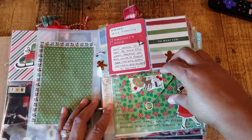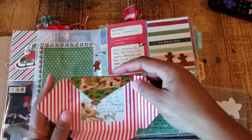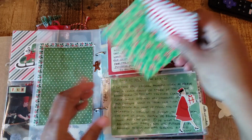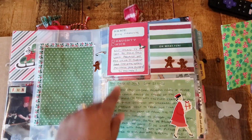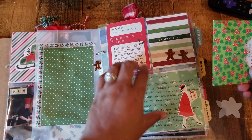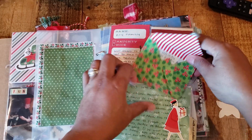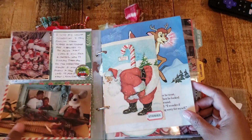So here is some more journaling, and here is another one of those little envelopes that I made that I put some journaling in. Here I wrote the birth of Jesus, Luke chapter 2, verse 1 through 20. I wrote that out on these cards that are here because that is the true reason for the season.